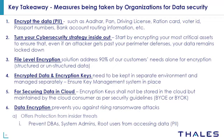And encrypted data and encryption keys, as we discussed, need to be kept in separate environments. They cannot be together. It is like having a lock and the key put in the same place. So anyone comes, picks up the keys and opens the lock. It cannot be like that. So the encrypted data and the keys have to be stored separately. In a cloud kind of environment, the data resides with the cloud provider and the key resides with the customer, that is you. So for securing data in cloud, encryption keys shall not be stored on the cloud, as we discussed. And data encryption protects you against rising ransomware attacks, offers protection from insider threats, and prevents database administrators, system admins, and root users from accessing your sensitive data.